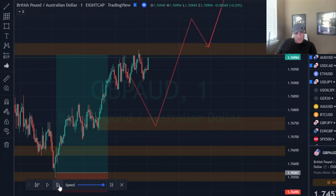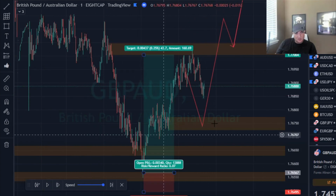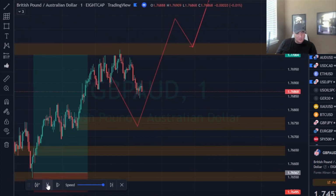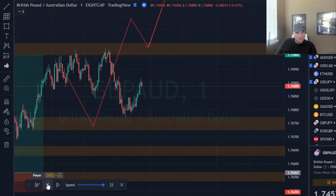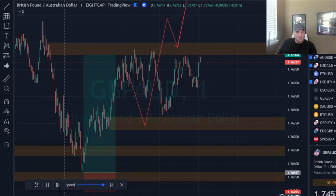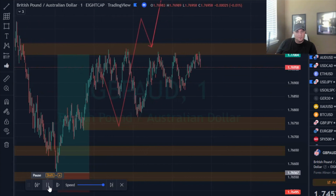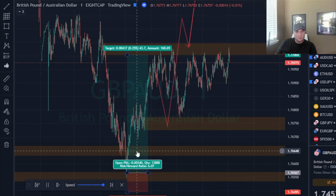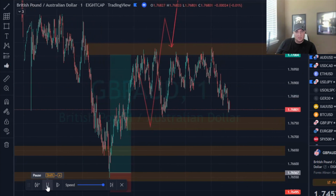It could just break through now, but I think because it's so heavy right here that it's going to come down and mitigate first. That's my point. Let's just play it. I could be wrong. All right, mitigate it. It touched. Now let's see if it goes up. Come on, break, break, break. It does not want to go past that yet.